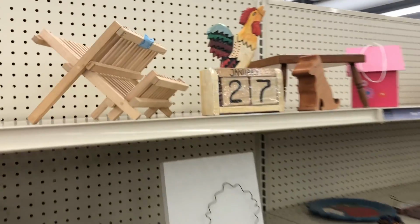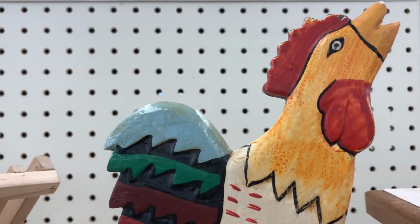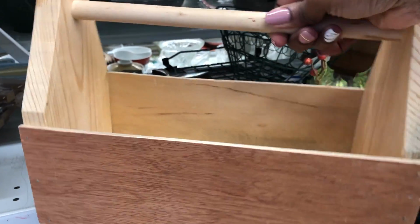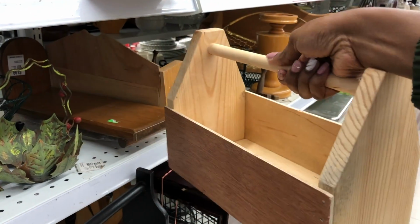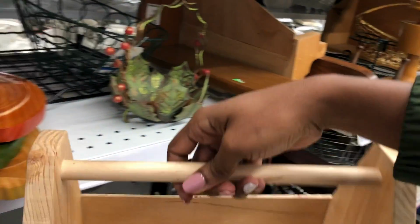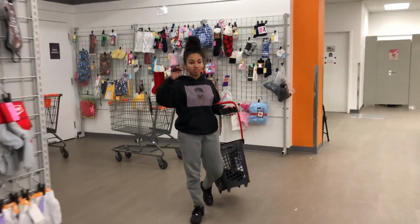Check this out. It's a calendar for a rooster and it has the months. It would be a super cute countdown for Thanksgiving. These make great centerpieces if you paint them up and put some florals inside. $7. But if you find the right price in your thrift store, this is such a cute thing to DIY. You can also put milk jugs and paint those and put the flowers inside of the milk jugs inside of there.